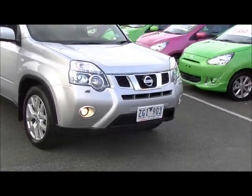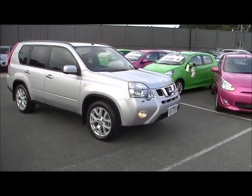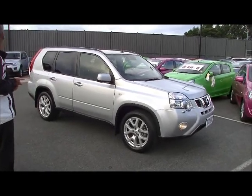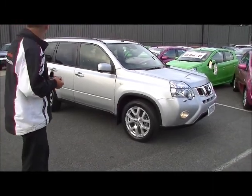So in summary, a few points we'll just recap on. 2012 model Nissan X-Trail Ti, 4-wheel drive on demand, delivering you 9.1 litres per 100 k's, over 700 kilometres to a tank of fuel. Really good tyres, 18-inch factory alloys.